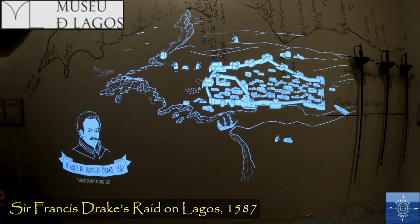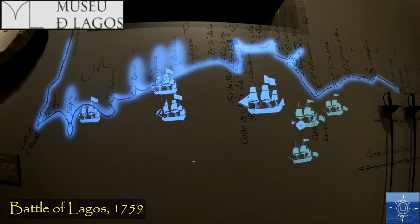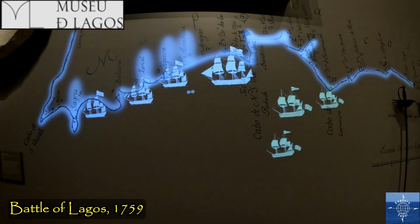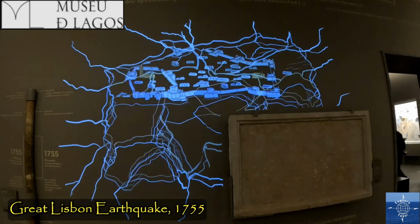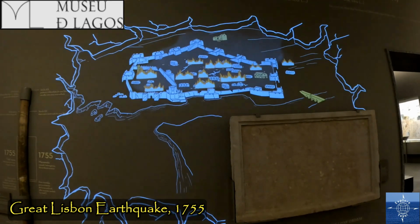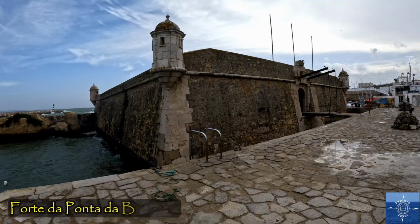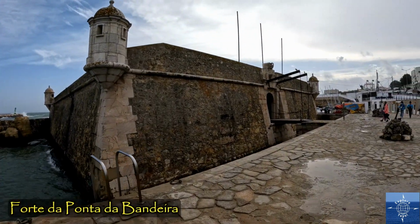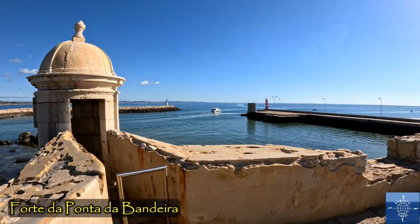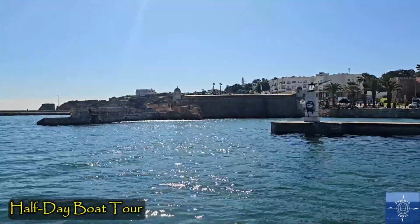Sir Francis Drake's raid on Lagos in 1587, battles along the Algarve coast between French and English naval forces during the 7 Years' War, and the 1755 earthquake and tsunami that leveled, then flooded the city. Most of Lagos, including the walls, had to be rebuilt after this earthquake, including the Bandeira fort that guards the mouth of the harbor, which we cruised by on the first leg of our boat tour.